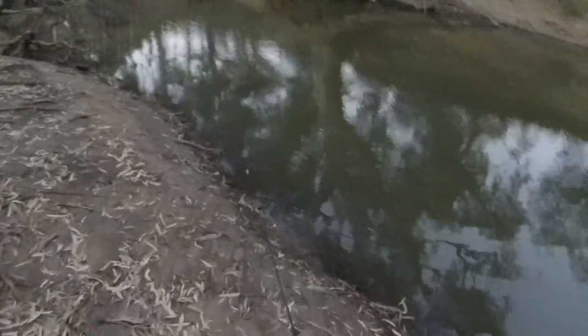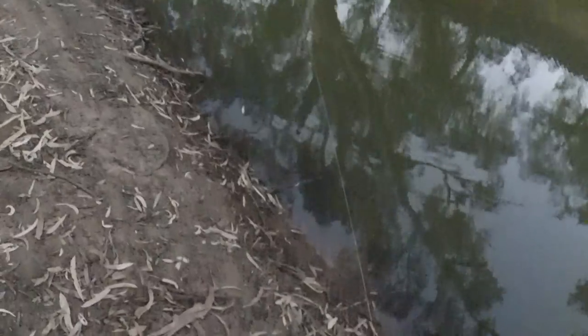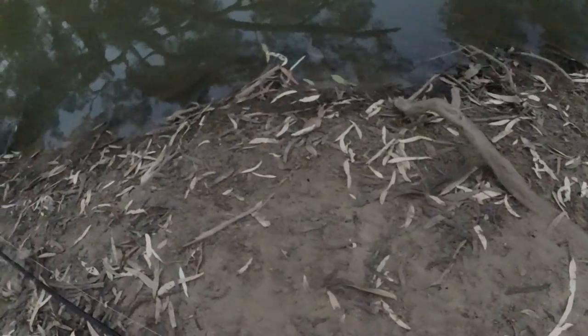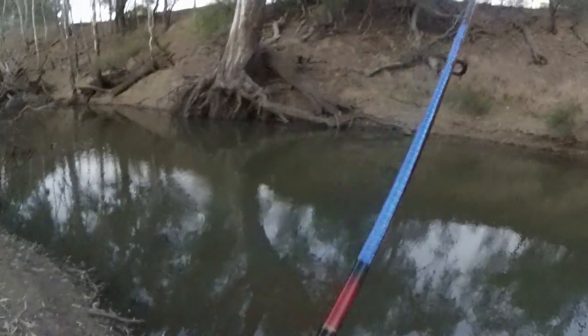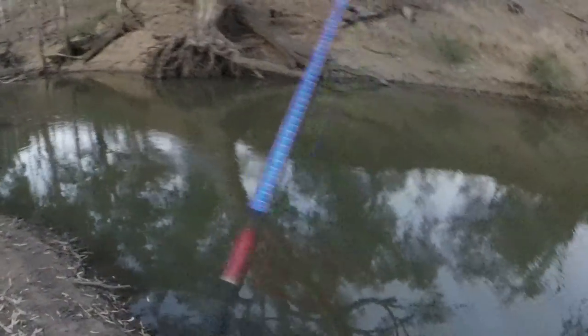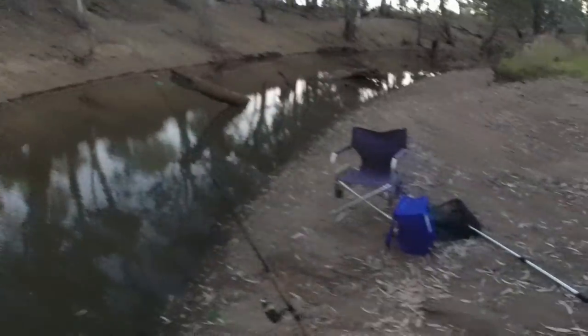I will quickly check the bait on this rod while I'm up and about. And there you go, no shrimp. So the last shrimp, got one shrimp left in the net. That's just before dark, so quickly get that on and out.